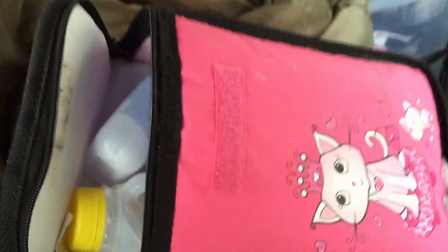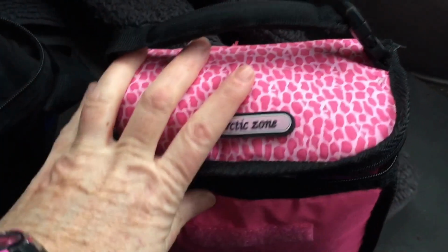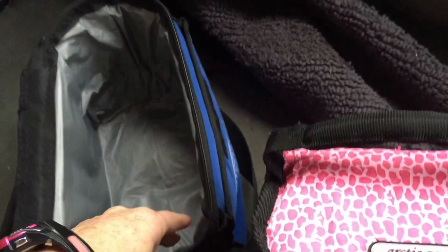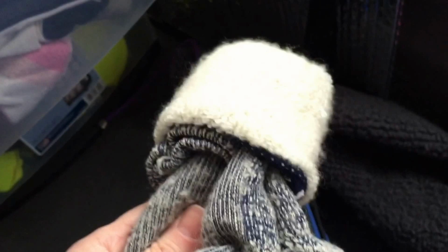So I found this little cooler. So I put my milk in here. And I'll use this one to put some of that fruit in and maybe it'll keep it from freezing. Let's see what happens. Brought out some of my warm socks. I can put those on when I sleep. My feet haven't been cold yet, but I'll just wear those to bed from now on.